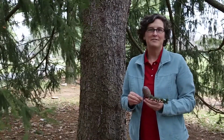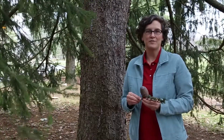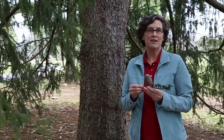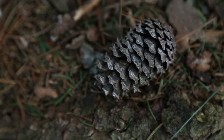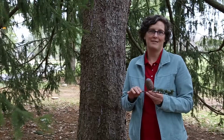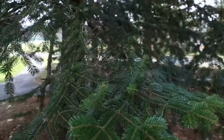So a pine is always a conifer, but not all conifers are pines. Conifer simply means cone bearing, and so if the plant gets a cone, it's considered a conifer. And so because pine trees do get cones, it is a conifer, but there's many other plants out there that get cones that aren't pine trees.